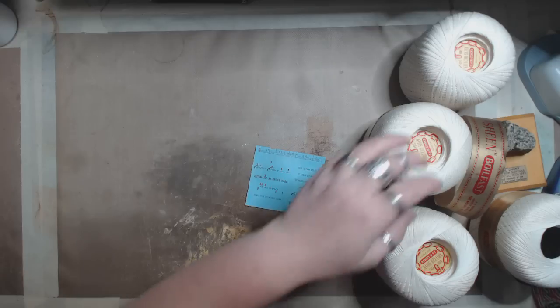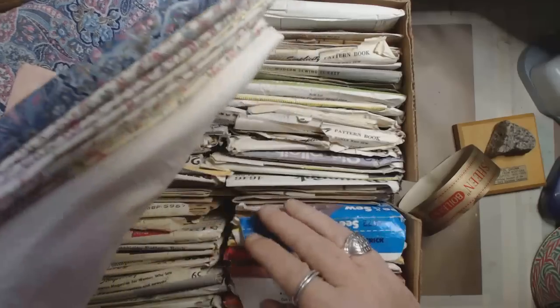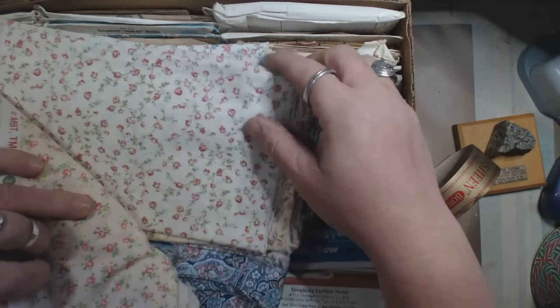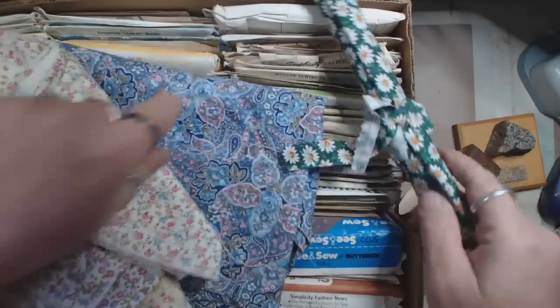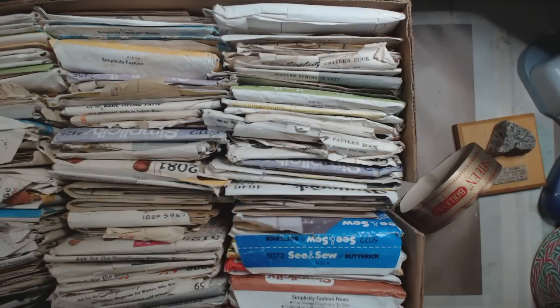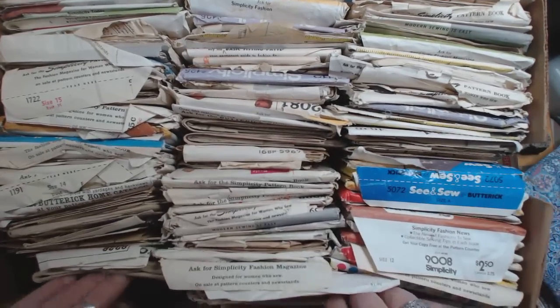And then get this yarn out of the way. So this is the first thing that I picked up. I saw this was sitting out in the lawn. Well, first of all, there's a bunch of fabric. Well, not a bunch, but some scraps of cotton fabric. Really pretty prints though. So I put those in my pile. There's another one. But all these patterns, look, there's a bunch of them, tons of them.